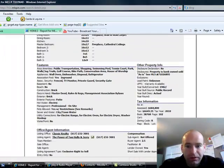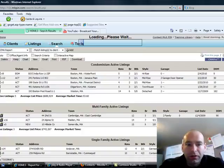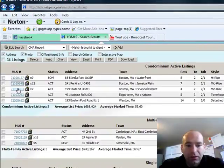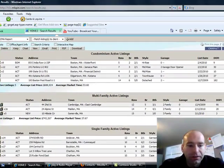Let's see, that one's assessed for $684. So there's not a huge discrepancy from the current market price and the assessed value. And you know, some of the bank-owned stuff, you can see a huge discrepancy. This one on State Street, this is not an actual bank-owned. That is a short sale. I checked that one already. This is a seasonal condo out in Martha's Vineyard. You've seen a lot of stuff out there lately.